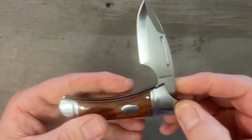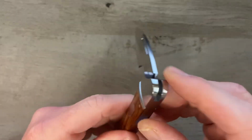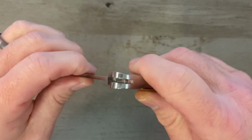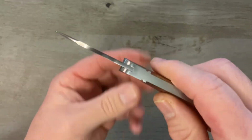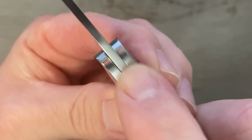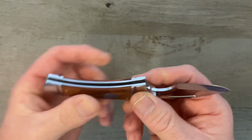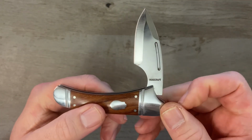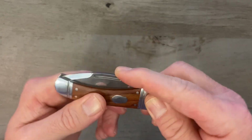The pull on that one is about a 6. Our back spring is nice and flush at the half stop. Good snap to the open position. And again, no stepping or gapping on our back spring at the fully open position. Nice smooth walk and a good positive jump to the half stop.